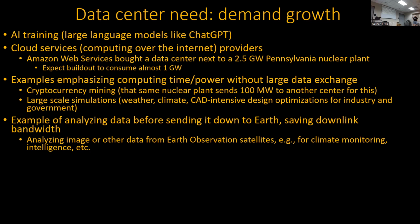Now, I think there are probably other examples that are better compared to AI training. The problem with AI training is that you need a lot of information. Basically, a lot of data has to go up. There's the training data, which is a huge amount, and that's going to be a bottleneck. So I think that's actually not going to be the best model. The best model will be things that take a lot of computing time, but don't require a whole lot of data. Well, cryptocurrency mining, that's the big one.